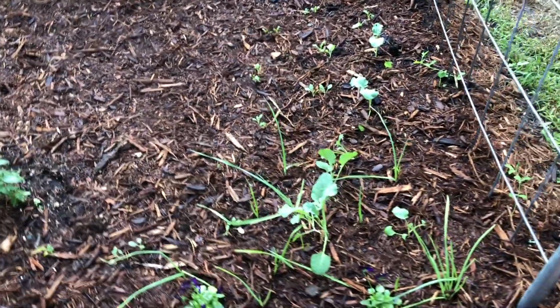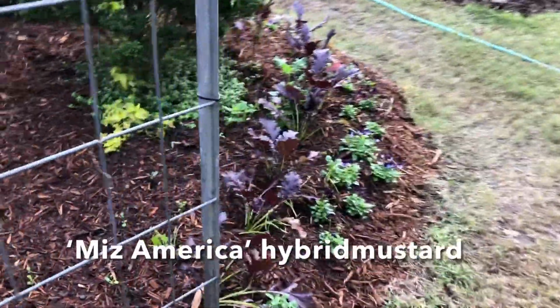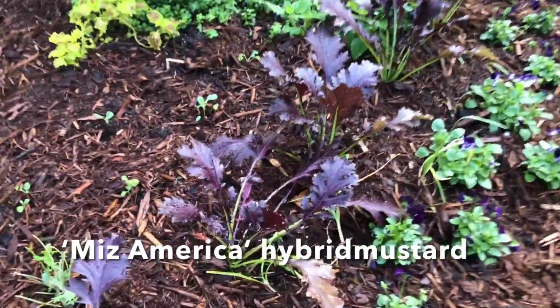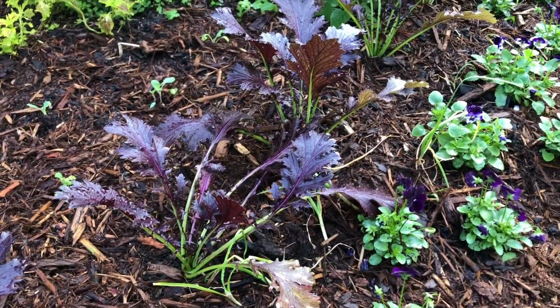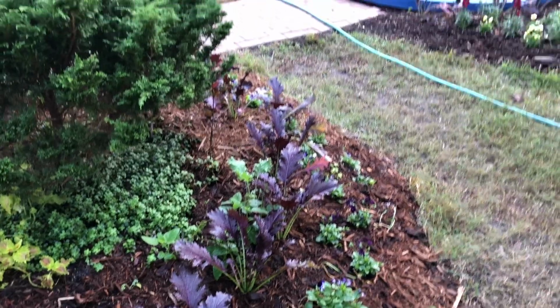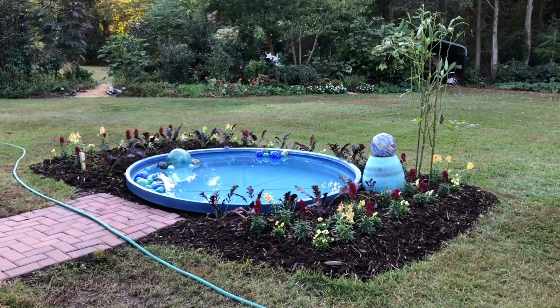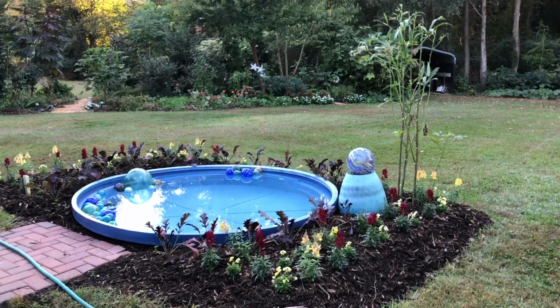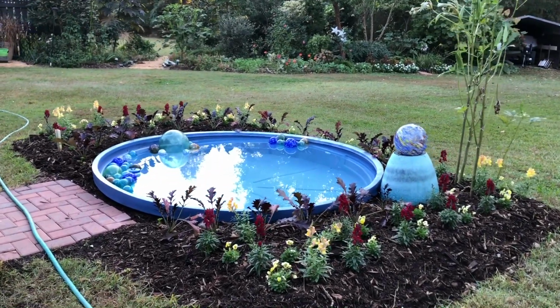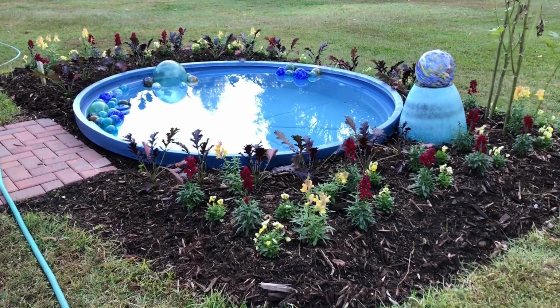Of course, all the kohlrabi and garlic are growing well, and the main element in all of these beds is this Miss America. This is a hybrid mustard Mizuna, and I grew it last year. It's absolutely fantastic. It's highly, highly recommended. It's actually quite tasty to eat, but it's also beautiful as an ornamental. You see the bed's been planted a week now, and everything's growing really strong.